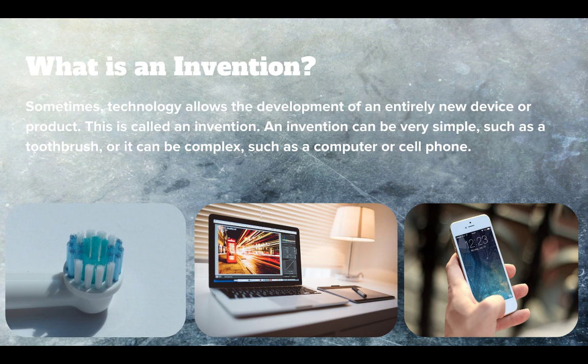Well, what is an invention? Sometimes technology allows the development of an entirely new device or product. This is called an invention. An invention can be very simple, such as a toothbrush, or it can be complex, like a computer or a cell phone.